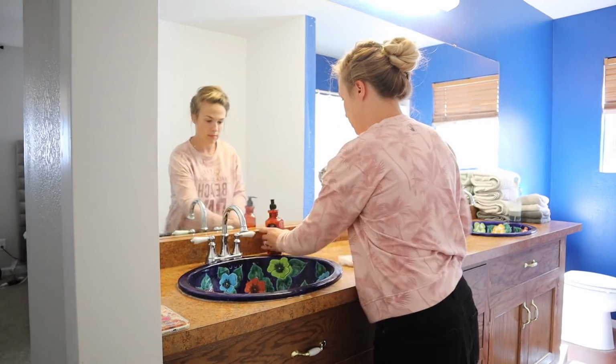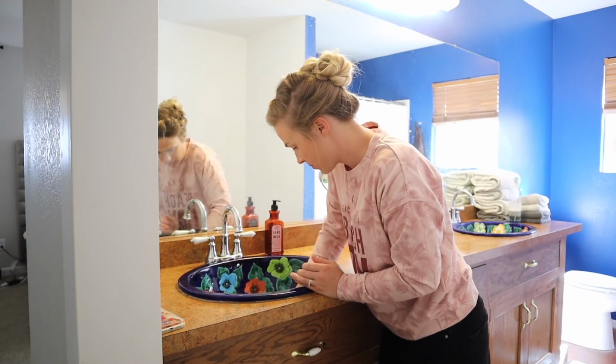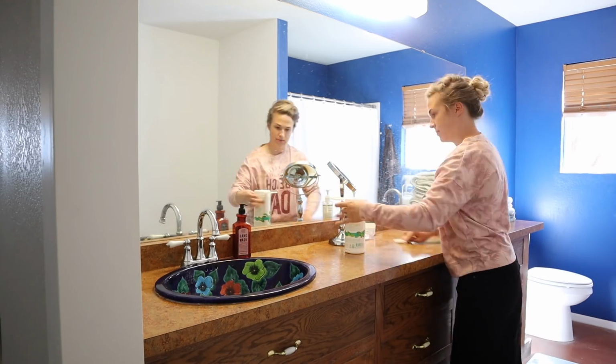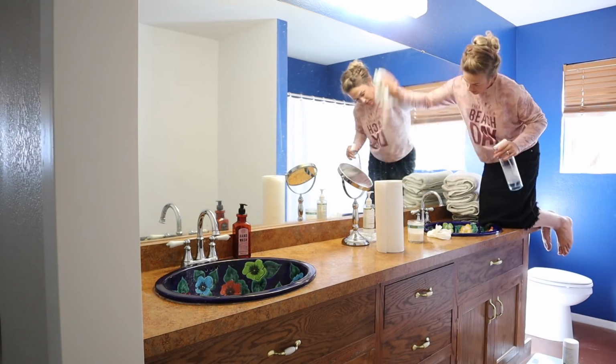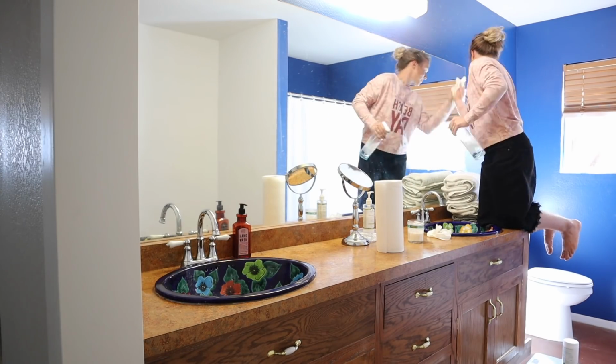We're kind of putting off this project until later this winter because it's going to be pretty extensive. We're going to basically be replacing everything, putting in a tub, a new vanity, new sinks, tiling the shower, all of that. So it's going to be very extensive, but it's totally fine the way it is now. We're just living with it.